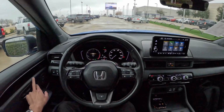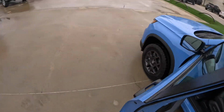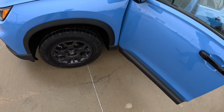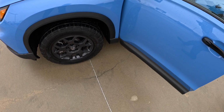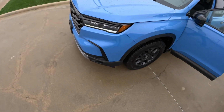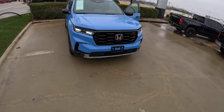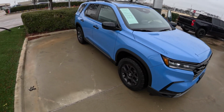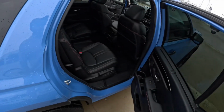Let's walk around this Pilot TrailSport. So you get Continental TerrainContact traction plus tires on this vehicle. This is also the blue exterior that's exclusive to the TrailSport. I like the front end, it looks cool. It's a pretty aggressive looking SUV. I really like the way the Pilot TrailSport looks. And I like this blue color.